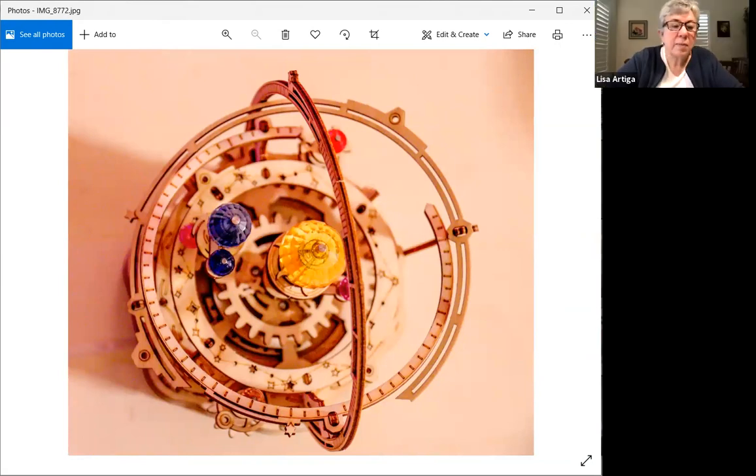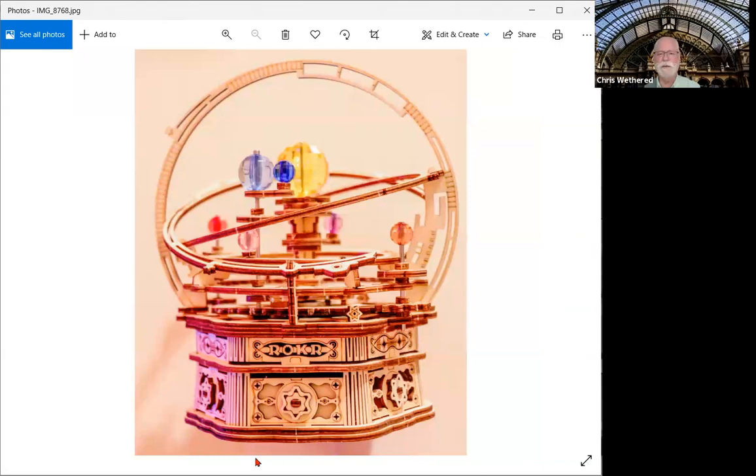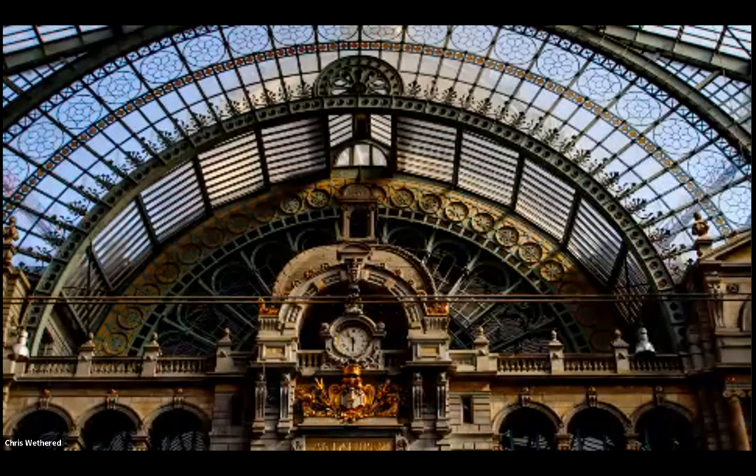Okay, and Chris, if you look at the instructions, would that be from step number 4 on, would you say? Let me go get the instructions. Hang on. Hey, Lisa. Yes. Can you see my screen at all? I can't. Yes. Oh my God.